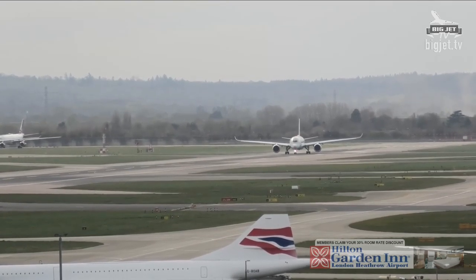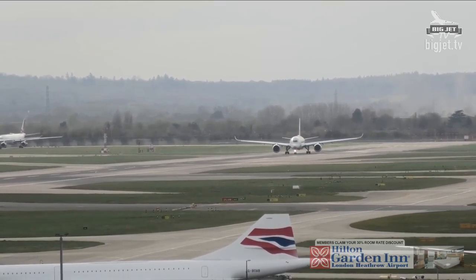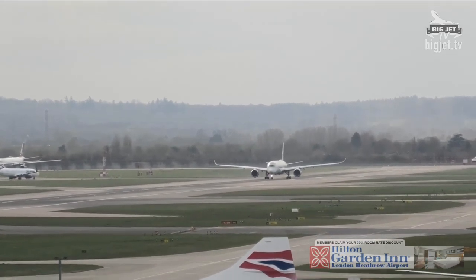And that's where you're going to see a 747 taxiing out, a big 747-8 freighter with a DC-3 in front of it. That's the kind of stuff you're going to see. Okay, here we go.